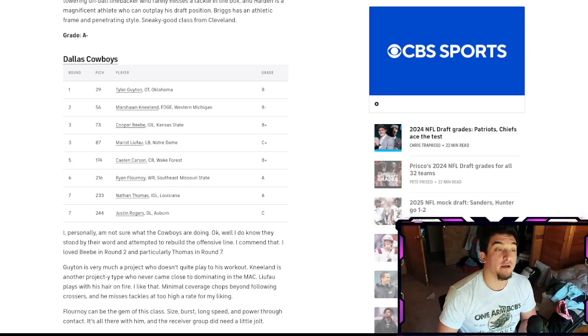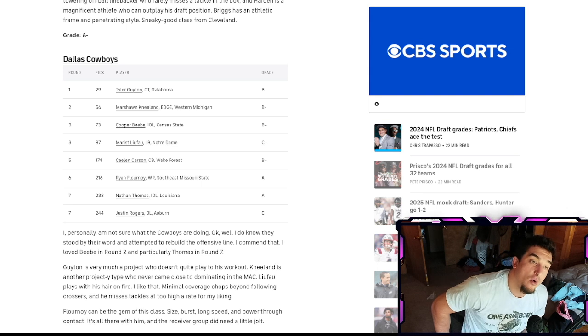All right, here we are, kicking it off with the Dallas Cowboys. Pick 1, Tyler Guyton. You got Nealon in the second, Cooper Beebe. I apologize if I mess up any of these names, by the way. Marist, Carson, Ryan, Nathan, and Justin.